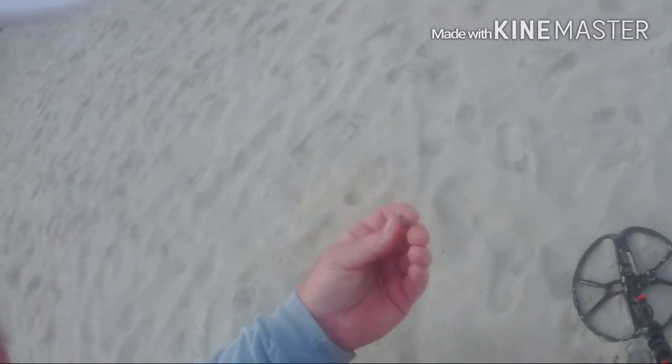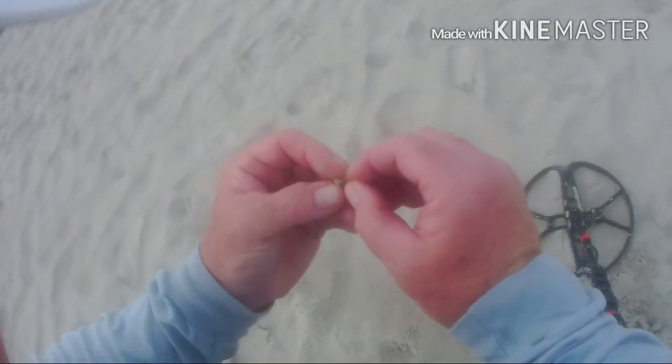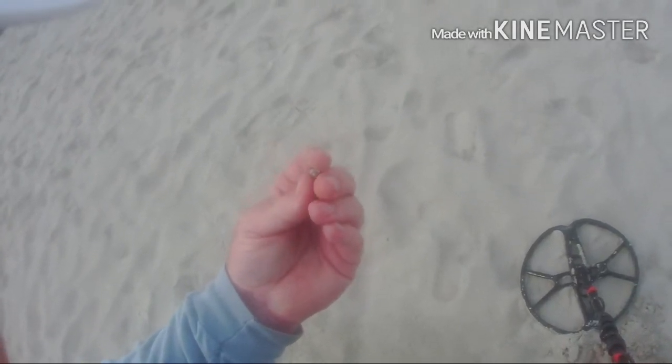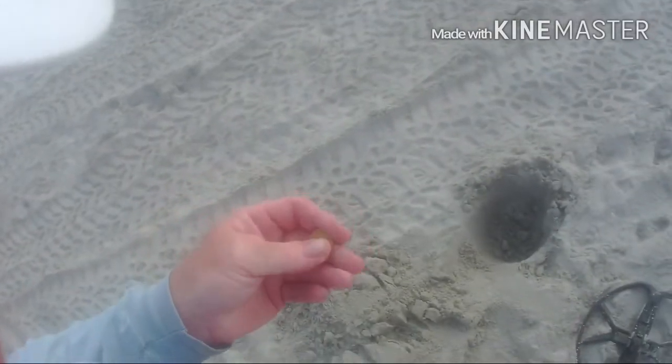That 15 inch attack coil nailing these small targets. I don't think it's anything, though. It might be junk. I don't know. Hard to tell at this point. A little post-steering with a stone in it. Yeah, it's probably junk. That's what it looks like. I could be wrong. I'll check when I get home. All right, back to it.